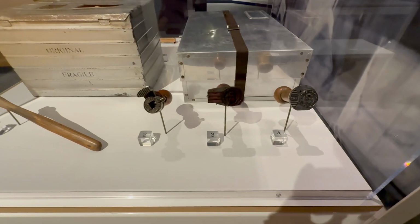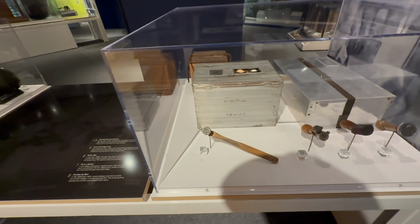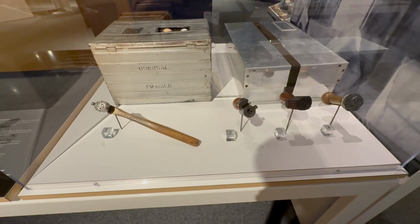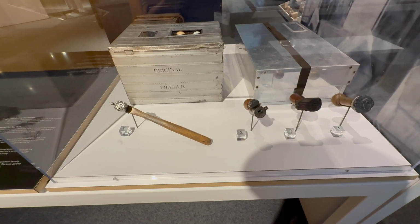Looks like date stamps, I think. They're backwards, so I can't read them. Let's see. Oh yeah, here we go. 1 through 4 are 20th century hand stamps. The imprint they left behind shows dates, places, and times.